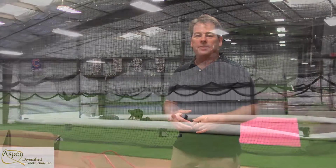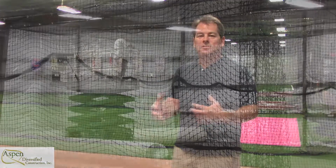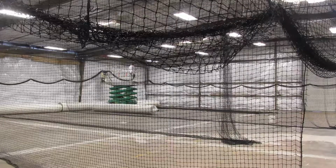Over a year ago, the owner Nancy and her daughter Stephanie contacted me to help them build a sportsplex to house batting cages. So we started the design phase of this project over about a year ago, and we signed a contract to construct this warehouse into what you see today.